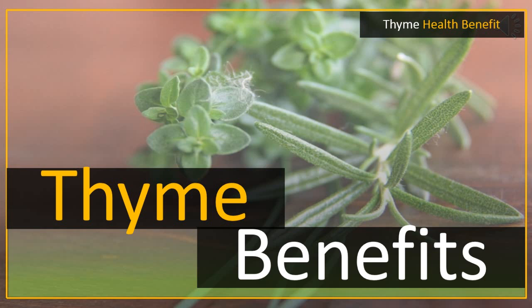Oddly enough, as much as honeybees love to suck the nectar from the thyme plant is as much as other insects loathe it. Some people have been known to make a mist spray of thyme in water and use it as a bug repellent.